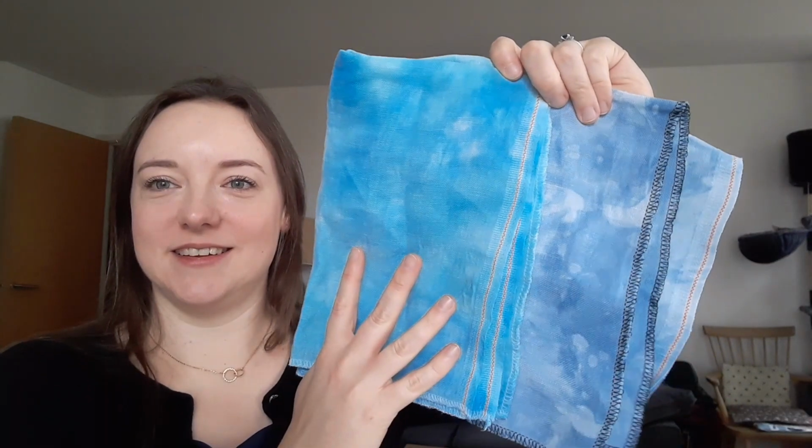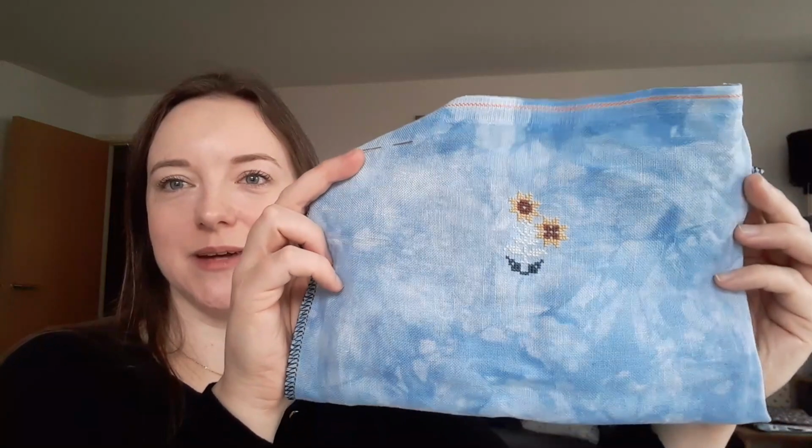No, they both look like almost the same colour actually. Yeah. So this one is very blue. There's no green in this one. But the mottling I think is absolutely gorgeous.